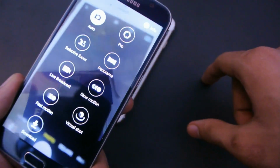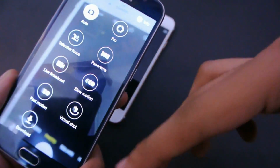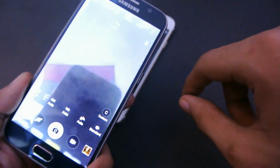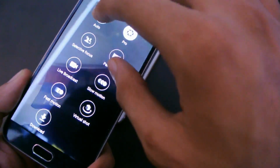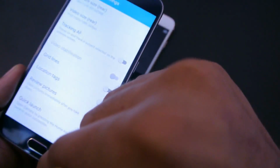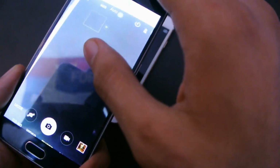And then you can see we've got a ton of options: selective focus, live broadcast, fast motion video recording, which is also not available on the iPhone 6s, and pro mode, which is actually pretty awesome because it allows you to change the ISO and all the other stuff. If you are into camera stuff, you can have it on pro, or otherwise just have it on auto. Also, both can record up to 4K video, and both can also record up to 1080p at 60 and 30 FPS.